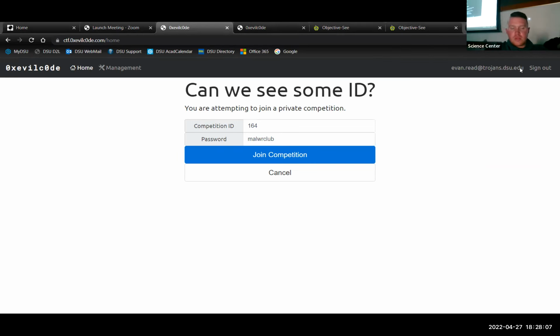So first step is you want to register, and you probably best to use your DSU email, but you can use whatever you want. Limited to 2 people per team for purposes of this competition. And he's waiting for that to load. Show them how to register. Or you could just log in. I guess registering is pretty obvious.